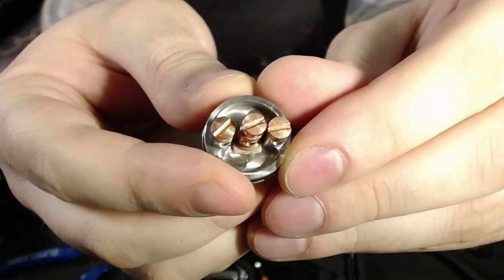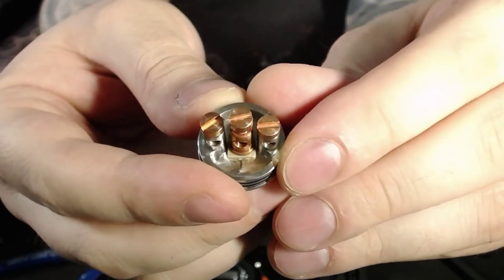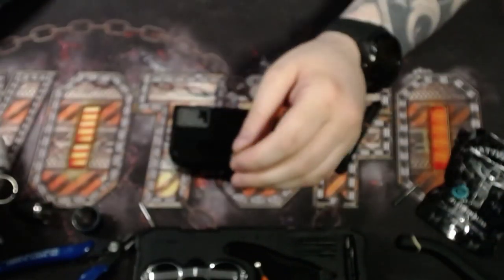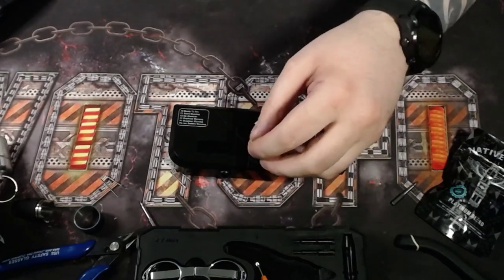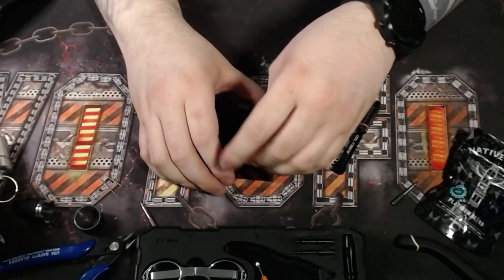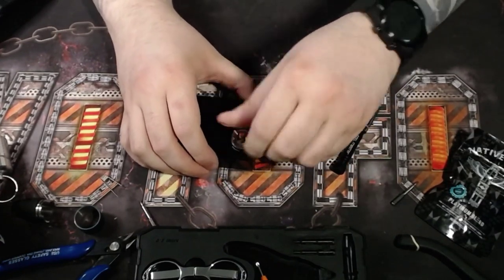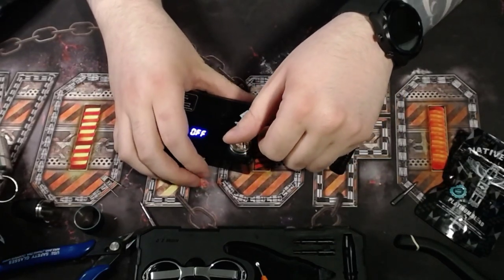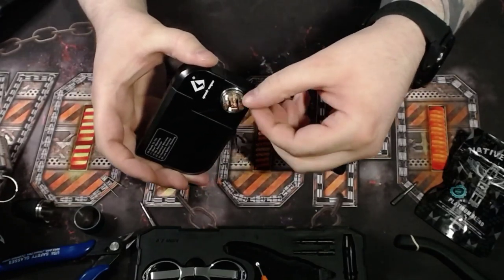But there you go. You can see the juice well, which is actually kind of small. These things were meant for competition vaping. So it's not really going to have the biggest juice well out there. It's meant for, you know, drip, vape, repeat. Not so much on the long-term vaping side of things. So let's get that screwed down. Make sure my ohm reader is off before continuing. We could just hand loosen the screws, luckily.